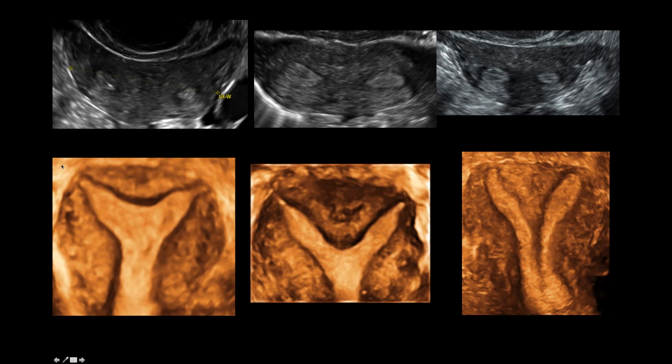What you can see over here, this is just an arcuate uterus. This is a normal variant. Here we have a partial septum in the second image. And here we have a complete septate uterus. This is not bicornuate because the myometrium does not dip down, okay, and follow the septum. The myometrium is either flat or convex up top. That's consistent with a septum.